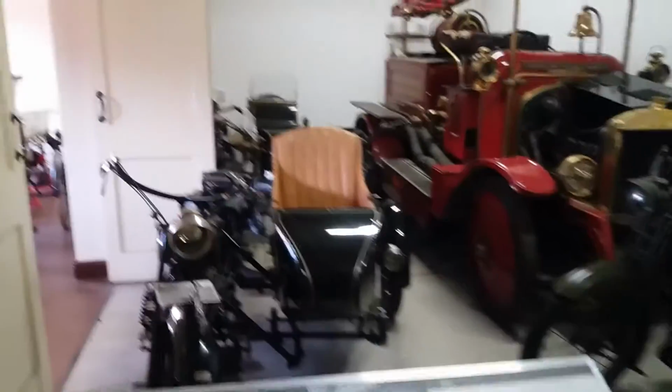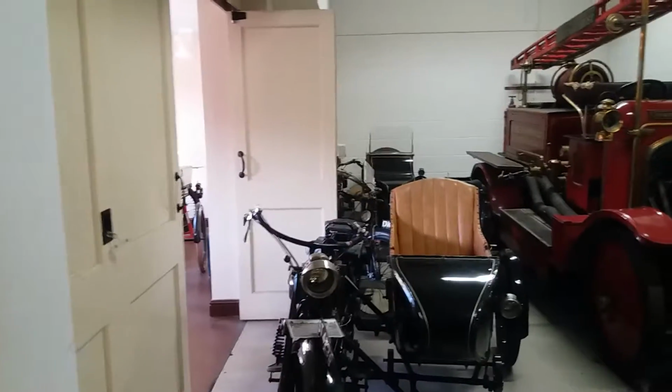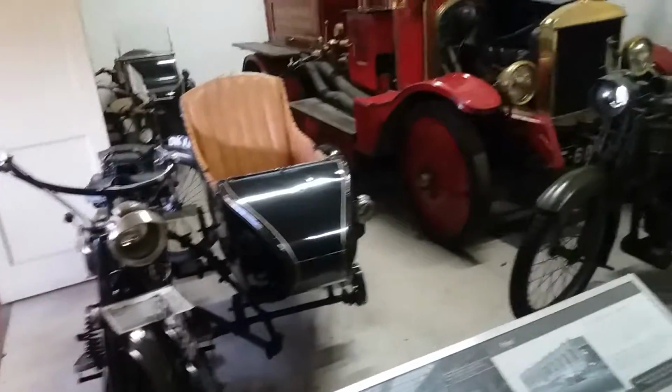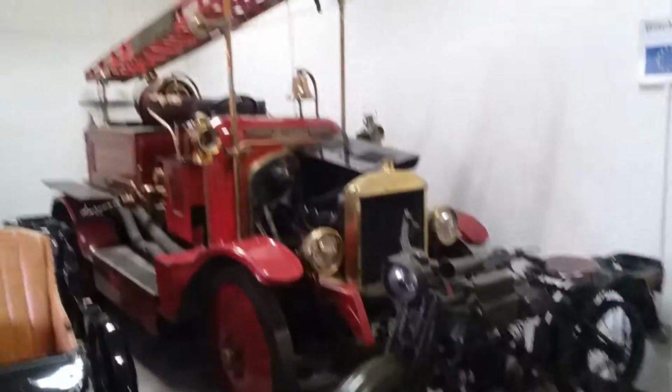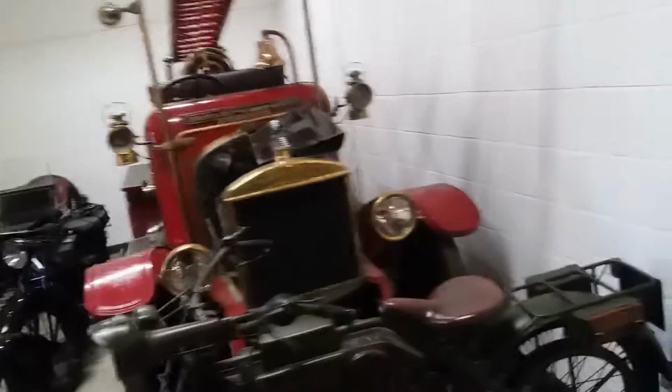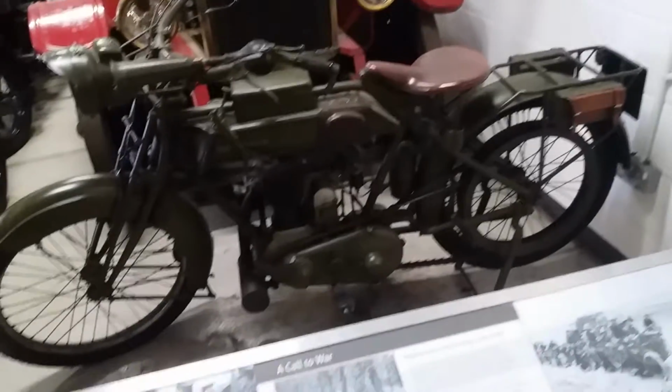Well, here's the Black Country Motor Museum. Here we are. Tribute to the Black Country Motor Company as well here. We have a fire engine from 1924 here, as well as some motorbikes. There we are, motorcycles on the front line, 1914 to 1918, of course, the First World War. Our big collection here.